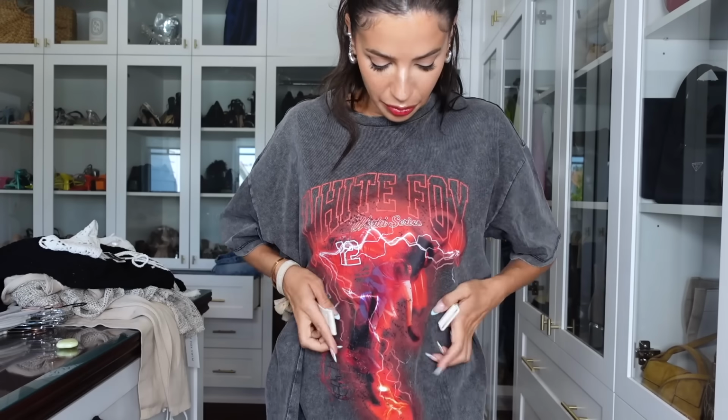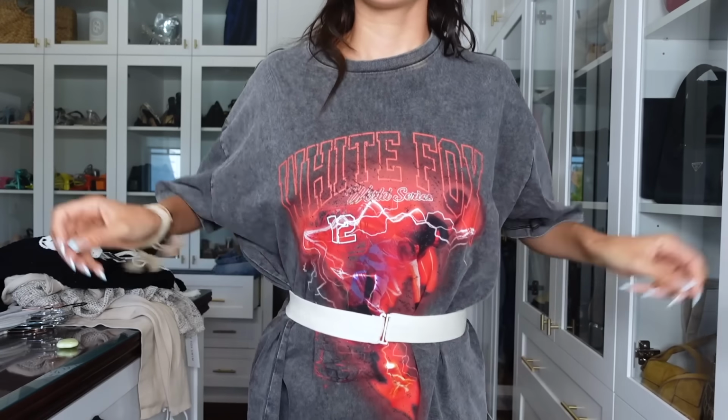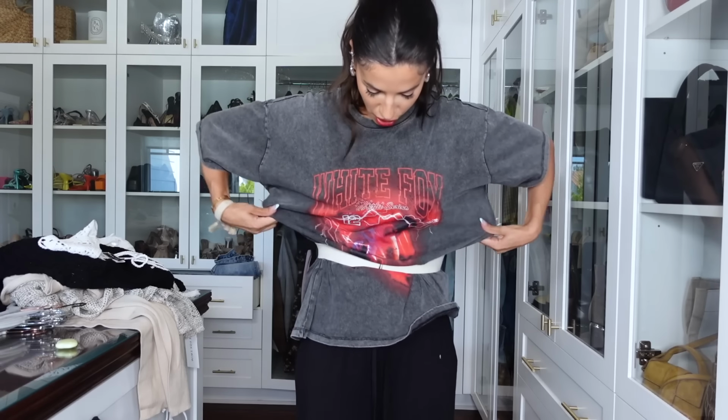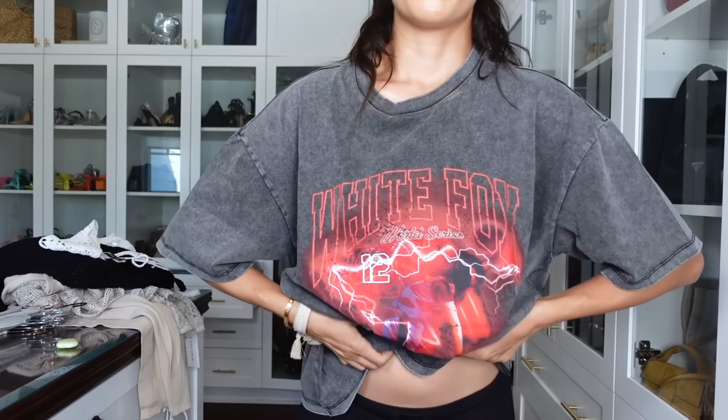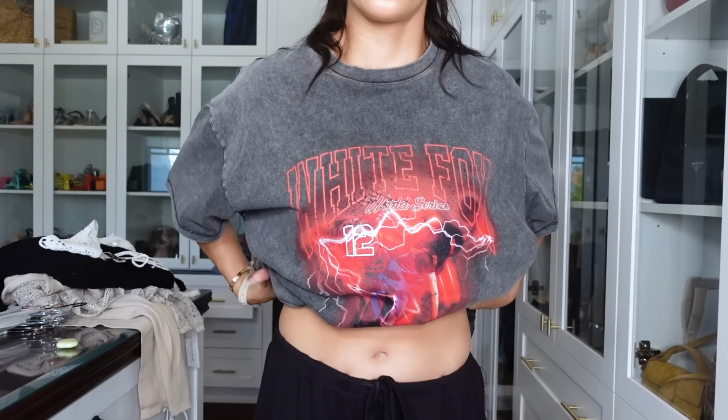Okay, I think we finally got it. We're gonna latch it. It's just like a little hook. Okay, so we have it on. So let's just say I want to wear this shirt as a crop. So then you would just tuck your, I'm not doing this right. You would just tuck your shirt. I did it wrong. So I think you're supposed to put it around your waist and then tuck the shirt in. I'm learning how to use the Tucky, okay? We're learning together. And then I think you're supposed to just tuck.